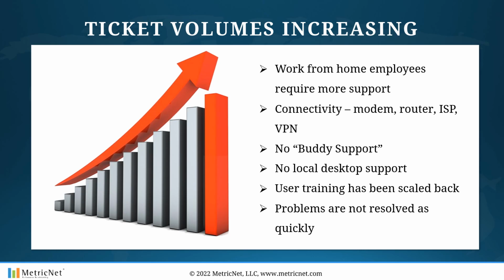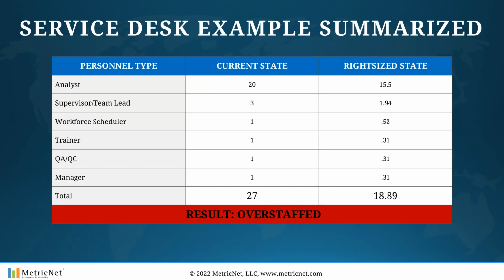And again, to emphasize an important point, in a labor-intensive industry like this, when volumes go up, when workload goes up, you need additional resources to manage that workload, but headcount has not come riding to the rescue. Most support organizations have not been able to staff up when it comes to their agents, their technicians, their team leads, supervisors, and so on. So let me show you a couple of examples.